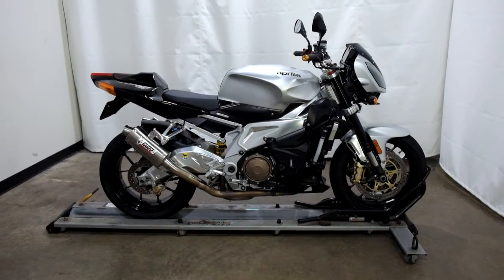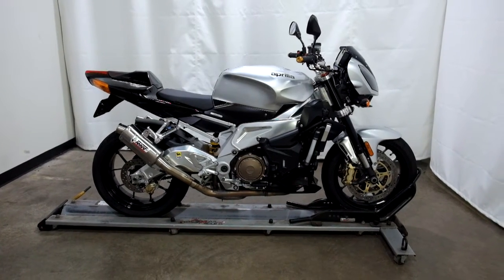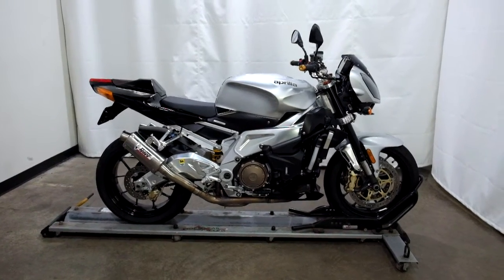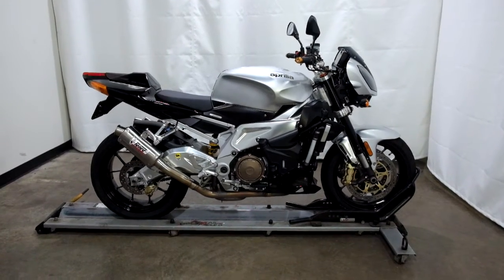SimplyRideUSA.com. Today we have an outlet 2009 Aprilia Tuono 1000R. This motorcycle has just over 7,500 miles on it and will be sold as is. So let's take our walk around it. We'll show it to you, then we'll fire it up for you.